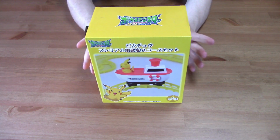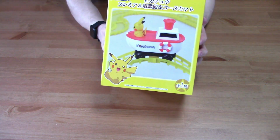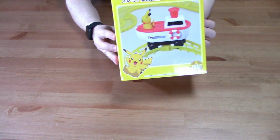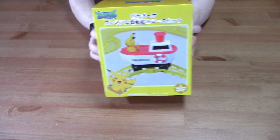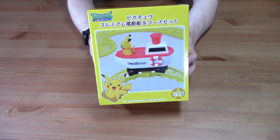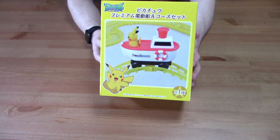Today we're going to be doing something a little bit different. As I mentioned earlier, we're going to be opening up this Pikachu electric boat and track set. This was something that we won in the game center yesterday. Usually I don't win things like this, but it was pretty cute and it was really cool seeing the Pikachu going round and round on the track. So I thought, well, why not win it and open it on camera. So let's have a quick look at what we've got on the box.